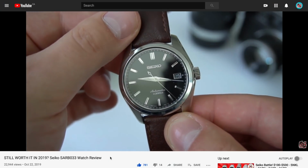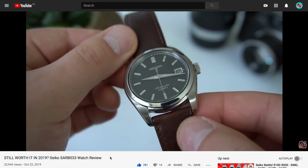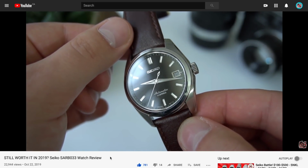Number 2, Seiko SARB 033. I borrowed this watch from a friend of mine. I spent about 3 weeks with it, and then I did a full review of the watch, and the watch really blew me away. I can see why so many people love this timepiece. It really reminded me of the Rolex Explorer. It's a go-anywhere, do-anything type of watch.